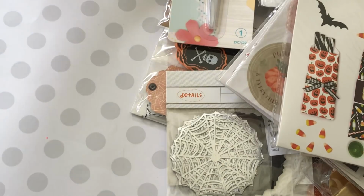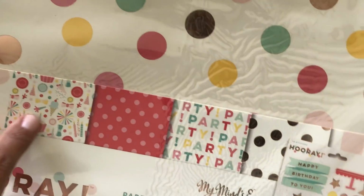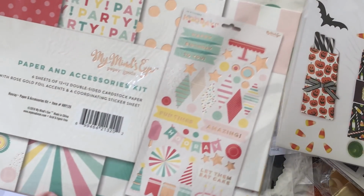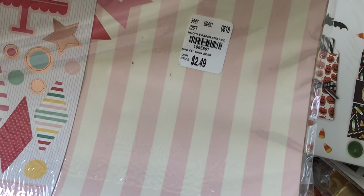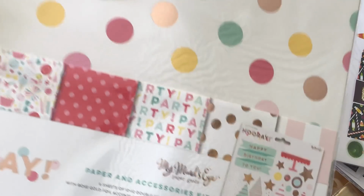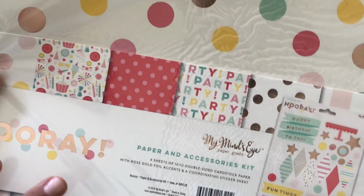And then last but not least, I found this really pretty paper kit by My Mind's Eye, and it's called Hooray, and it has some rose gold foiling on the paper, and then it has all of these different sheets, and it also comes with a sticker sheet, and this is what it looks like on the bottom. Super, super pretty, and I can't wait to play with this. It is double-sided. Those are the stickers. And it was only $2.49, you guys. So really great prices at Tuesday Morning on these paper pads. Granted, you only get 6 sheets, but I mean, you can create lots of projects with only 6 sheets of double-sided paper. So I really, really love this paper pad. I think it's super pretty. So looking forward to playing with that.